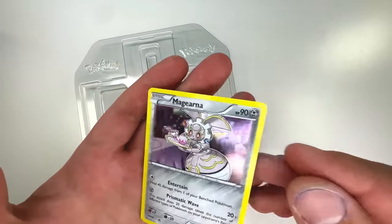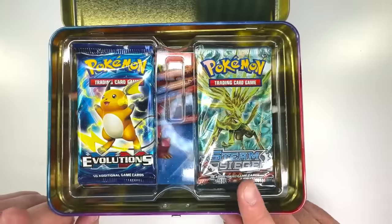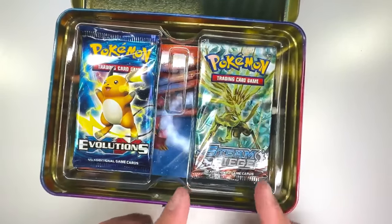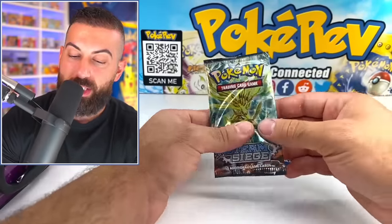Crazy. And then we got one more Black Star promo in there. I got two packs on the top that I see here. This one's awesome. This one's, yeah, it's all right. Okay, we'll start with these two booster packs.